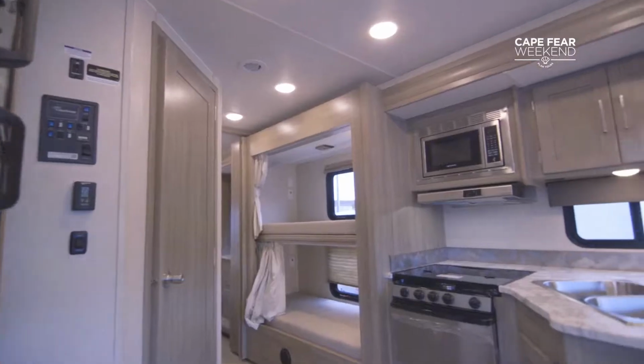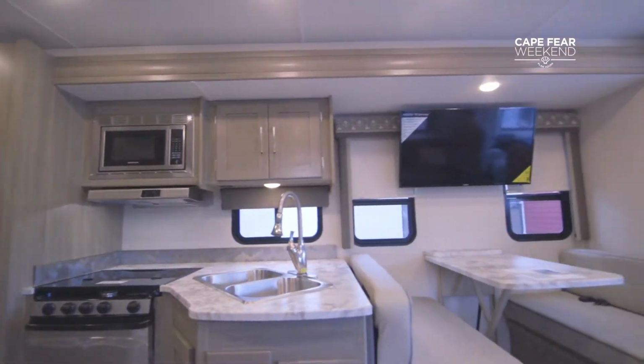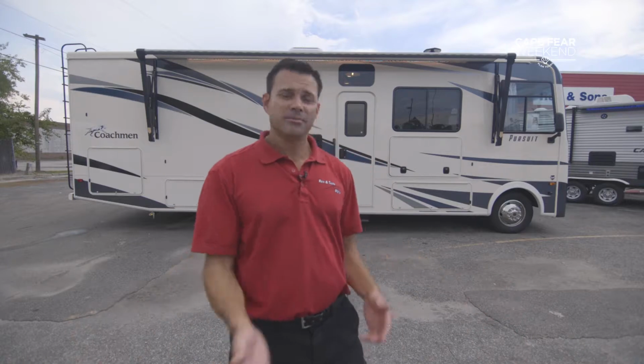I'm here to show you some of the nice features on a Coachmen Pursuit here on a Class A motorhome. Room for the whole family, very spacious floor plan. Come on in, take a look.